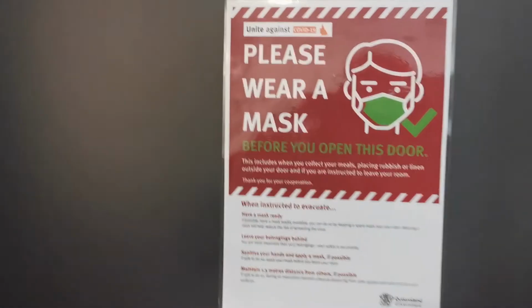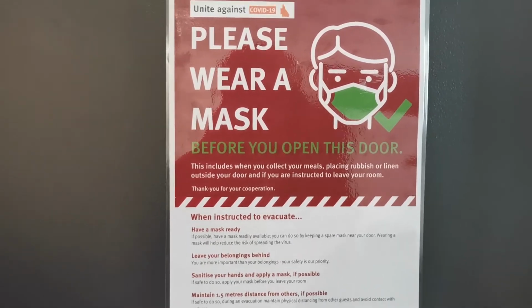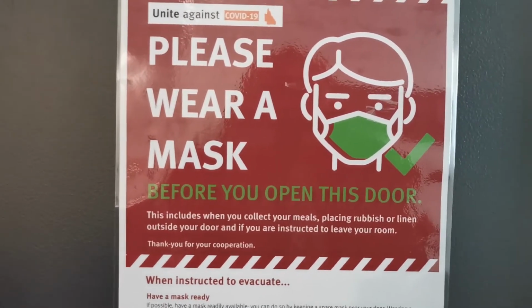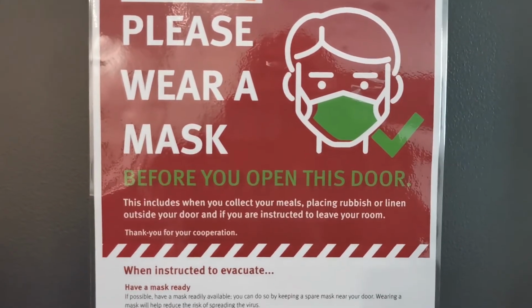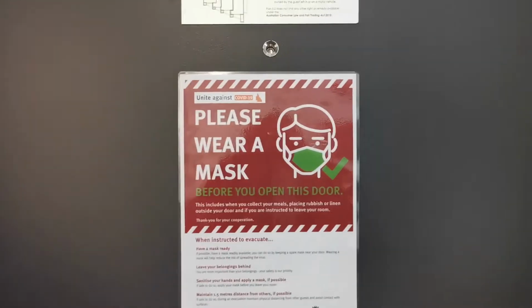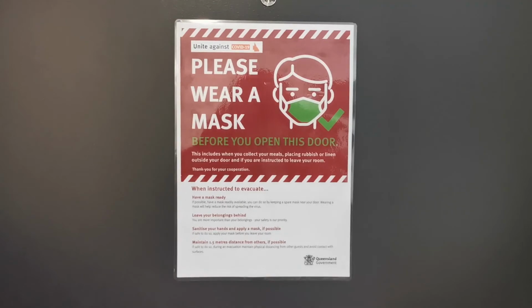As I've mentioned, when you're leaving or opening the door, you should always wear a mask. That includes when you collect your meals, place rubbish or linen outside your door, and if you are instructed to leave your room. The only time I was able to take off the mask was when I was tested for COVID.